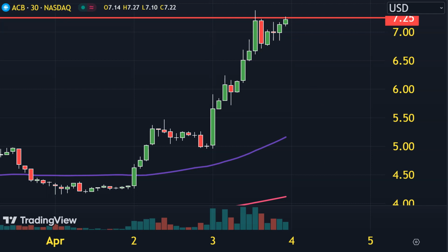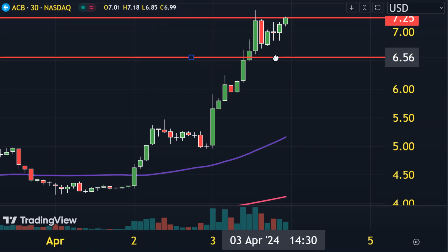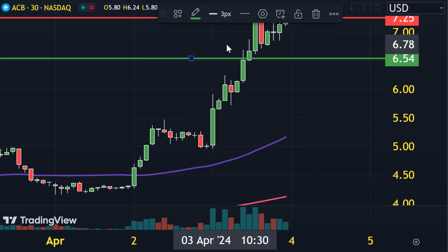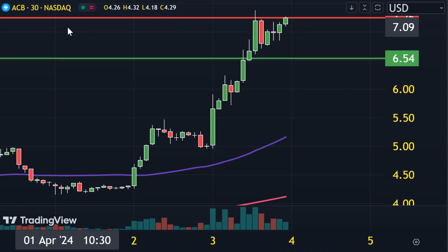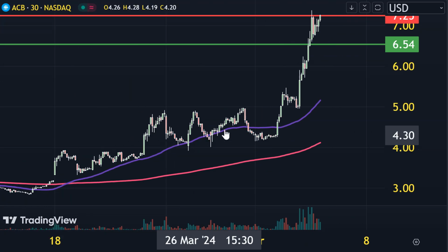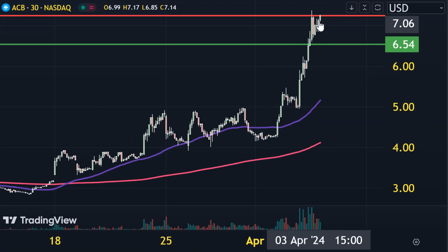If the price does pull back a little bit here, the main pullback area for those of you that like to play those pullbacks is right down there around $6.55. But all things considered, very impressive movement today. Very nice overall uptrend. If I bring this down like this, you can see higher highs and higher lows, with today being a very big higher high. So definitely keep an eye on it moving forward.